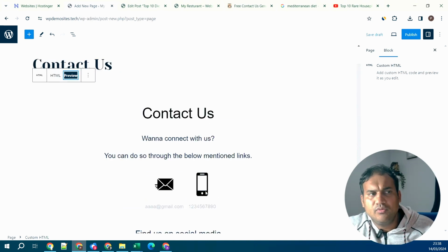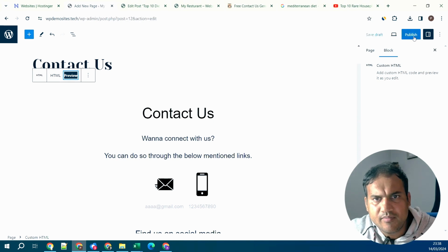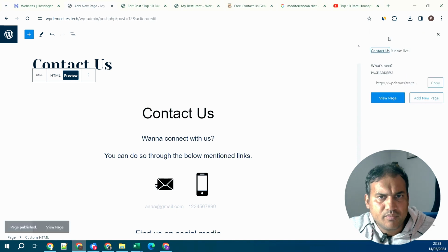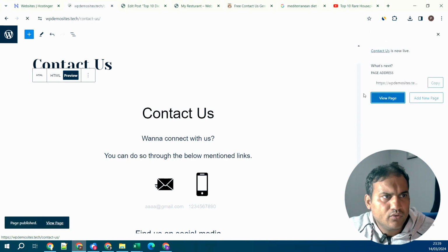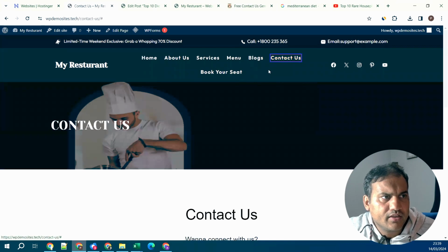Otherwise you can use WPForms, which is again easy to customize. And then same process, publish, and it will be published. Once you publish it, you can view the page. However, it is not linked to our contact us. So you will see contact us is not linked.